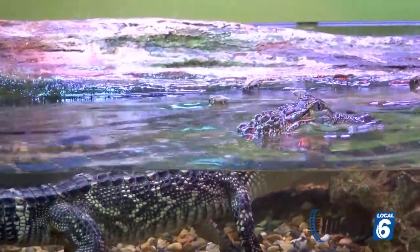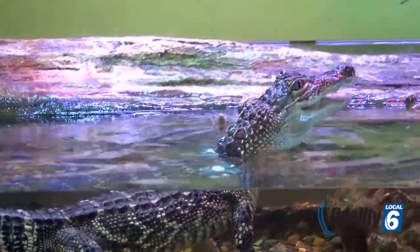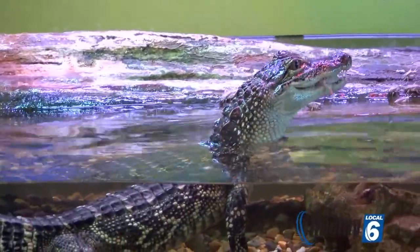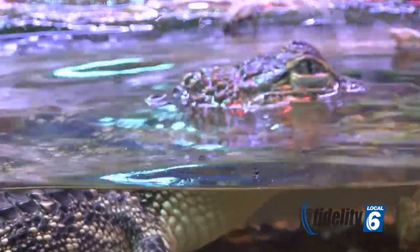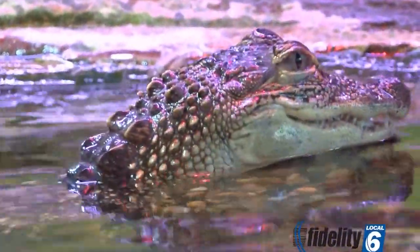Will they swallow bigger animals whole? Like if it's a baby deer or something. Or rip it in pieces? They will, if it can fit, yeah, they'll swallow them whole. That's pretty neat, man.